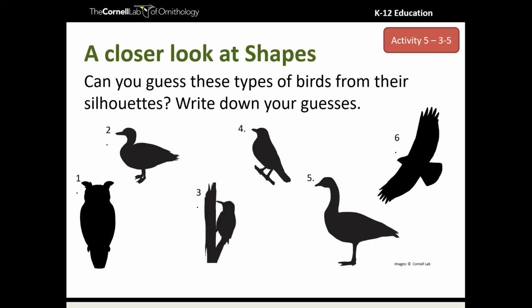And so let's look at that in some silhouettes here. This is one of the activities from the Cooped Up Kids lesson on bird ID. Let's look at number 1. What group of birds do you think is represented by silhouette 1?